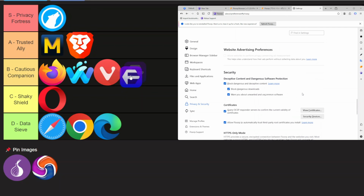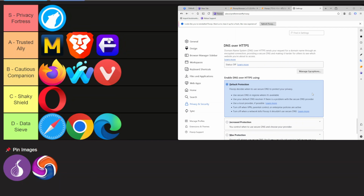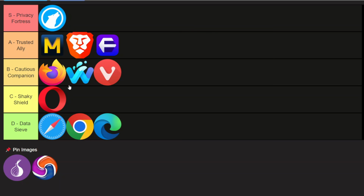I would like to see how it evolves over the next few years, but for now I will recommend it and give it a spot in the A tier as a trusted privacy ally. Let's move on to Tor Browser.